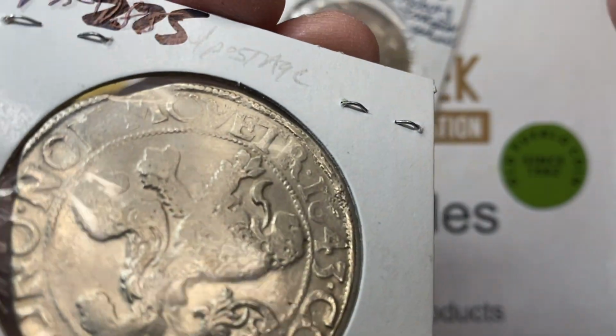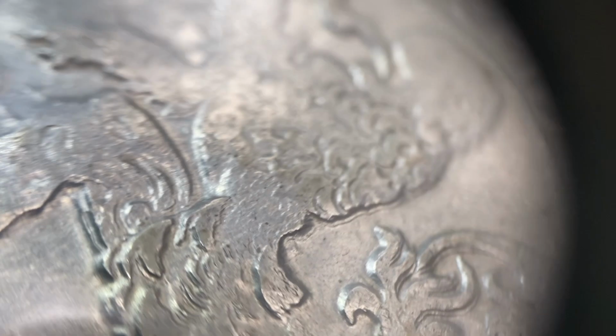Now, there's plenty of early US coins that are struck like this. So you'll see places where there should be some design, like you figure that foot should have some design, or just flat pieces of metal. But the leg is raised up with detail, and then flat again, and just super wild, super fun. 1643.